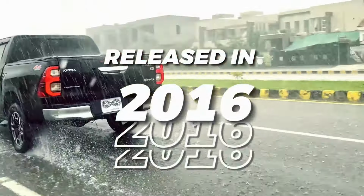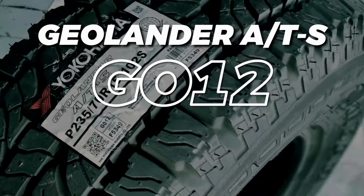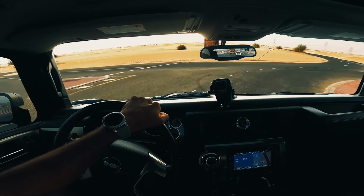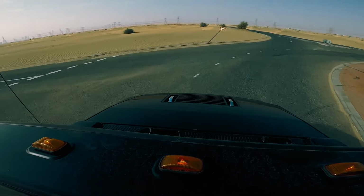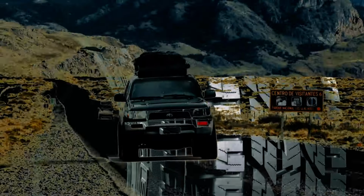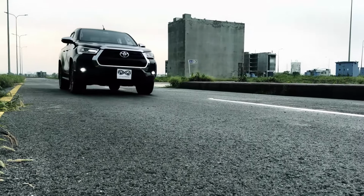Released back in 2016 as the successor to the Geolander ATS G012, the G015 was designed to fix what its predecessor lacked, and they definitely nailed it in the comfort department. We know this for a fact because we've already rated it as the best all-terrain tire for comfort. You can catch it in our best all-terrain tires video, definitely worth checking out.